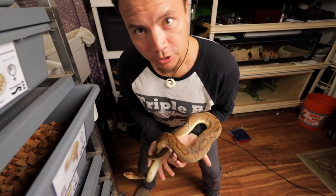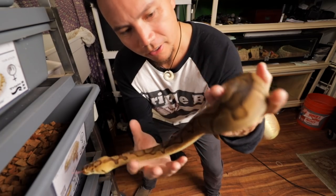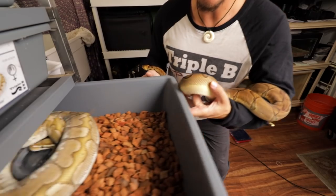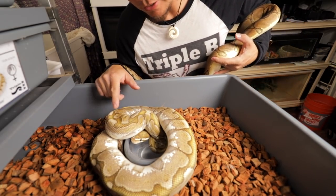Hey, almost forgot to show you guys Mama and Papa Snake before we get out of here. There's Ricky, Pastel Enchi Clown. That's Dad. And then here is Mama. That's Dot the Bamboo. There she goes.